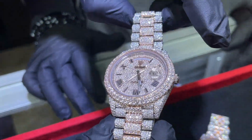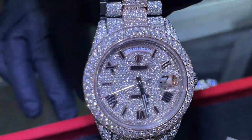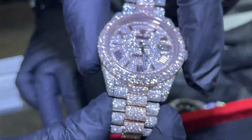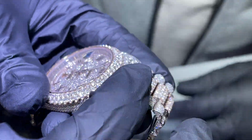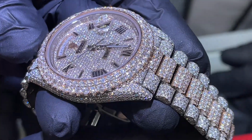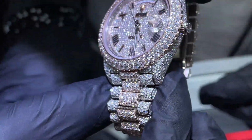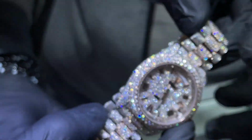So here we have two-tone white gold and rose gold. Now Rolex doesn't officially make a two-tone white gold rose gold. This is gold on top that's been put on per the specifications of what the clients want, right? So you have 18 karat white gold and 18 karat rose gold mixed in together. What do you think of this timepiece, Dan?